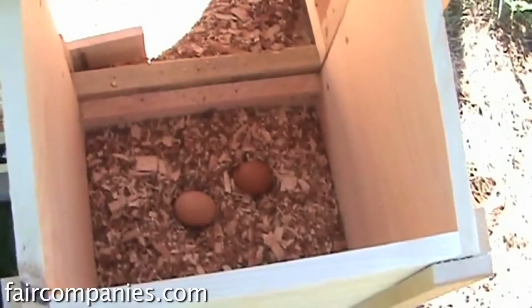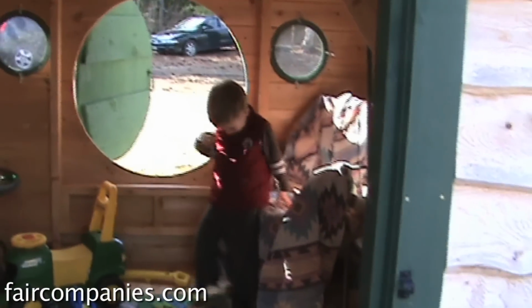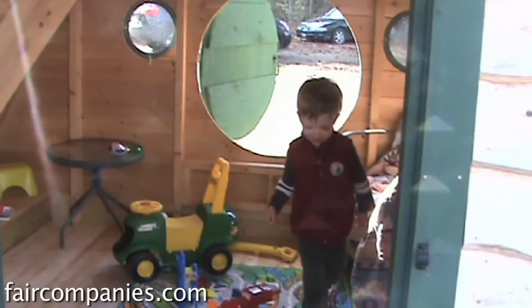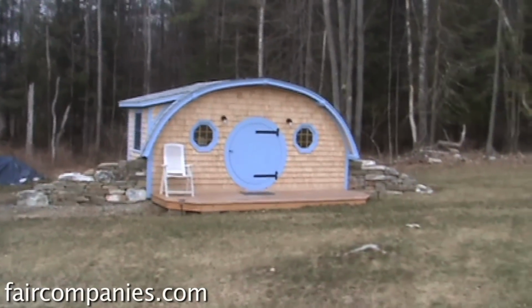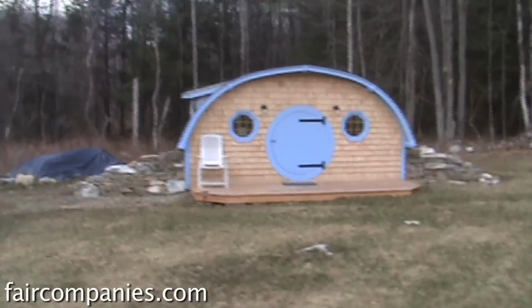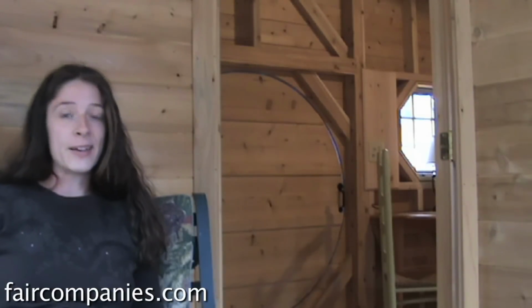Oh, look! We make Hobbit Hole sheds and Hobbit Hole playhouses. Richard, where are you? And this Hobbit Hole here is a Hobbit Hole cottage. They all have a round dome-shaped front and a round front door, as you'll see behind me.